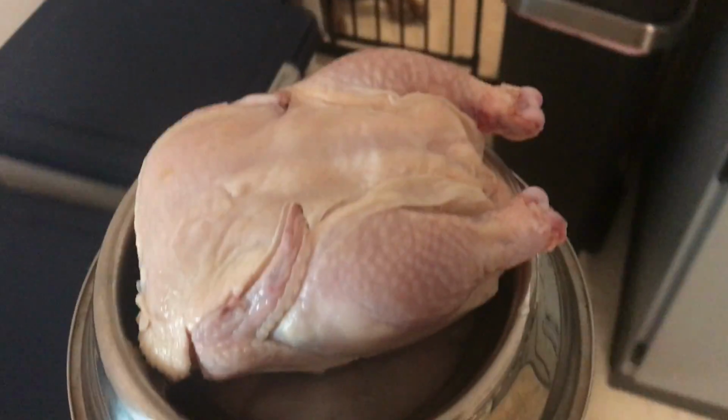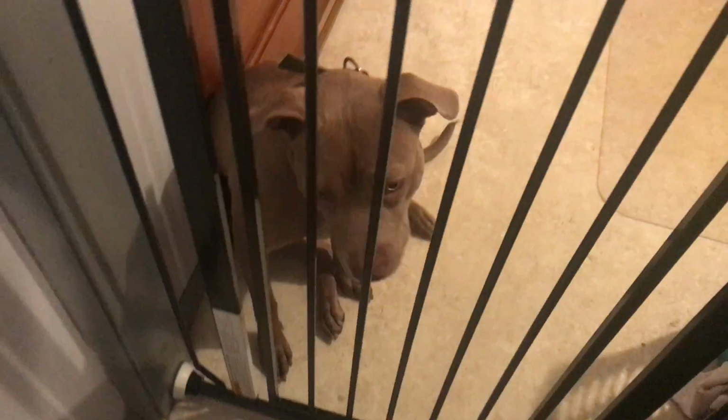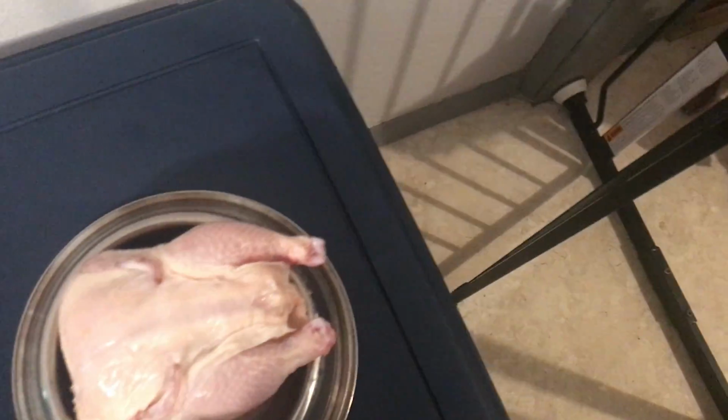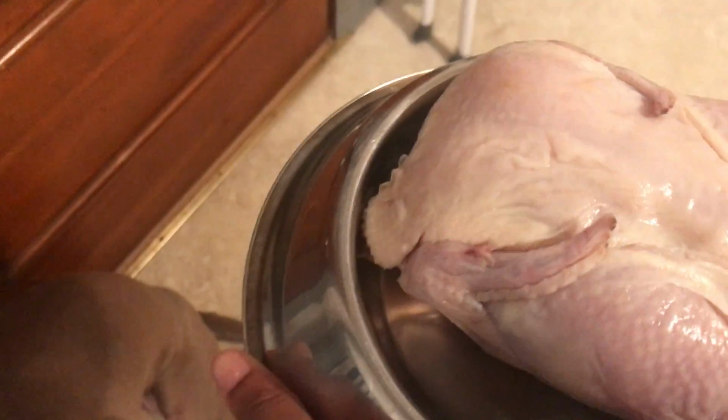Alright, you guys, it is Miss Lady's birthday, so she is a year old today, September 12th. Stay. So she's gonna eat this. This is a Cornish hen. It is raw. They don't necessarily eat raw regularly, but they eat raw every once in a while. Paco, you better not, little boy.